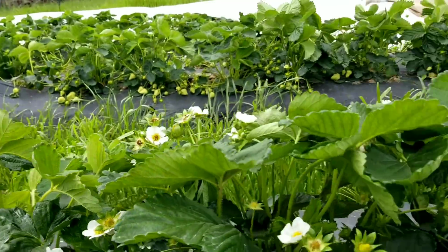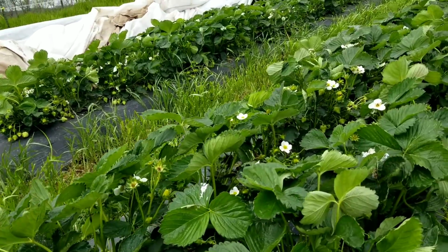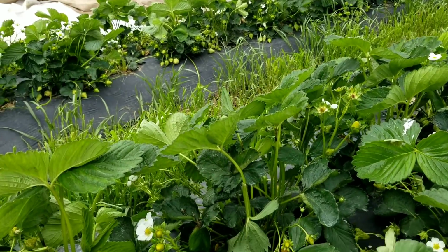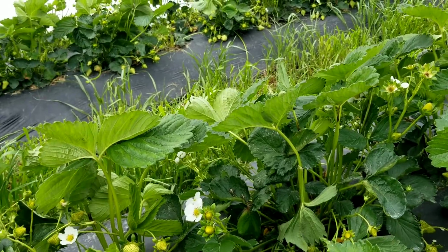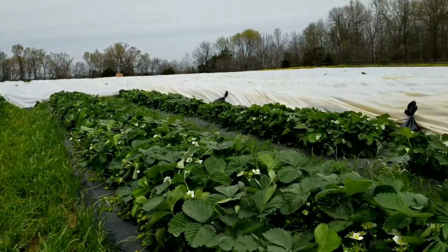So all of the ones that were just touching, nipping the top of the row covers here, they're all dead. But everything else in between, from the plastic up about 8 to 10 inches above the plants here, are still alive. I'll say some plants have more, like this plant right here.